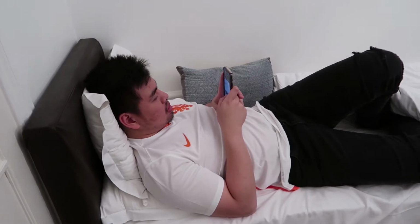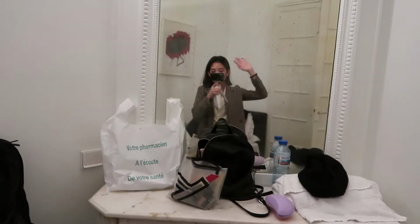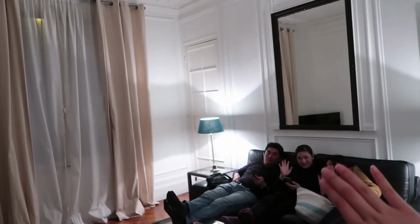This is another room. This is my brother. Hello, bonjour. And basically there are 2 beds in here. There I am. Okay, now I'm leaving this room. And there are 2 doors in here, but I'll get to that later. This is another door.